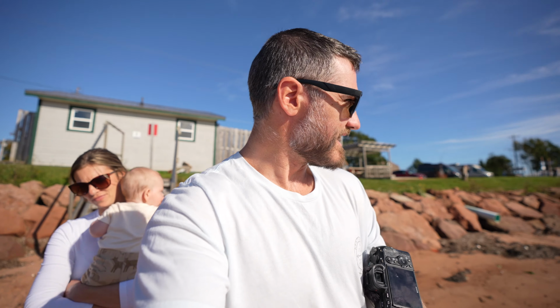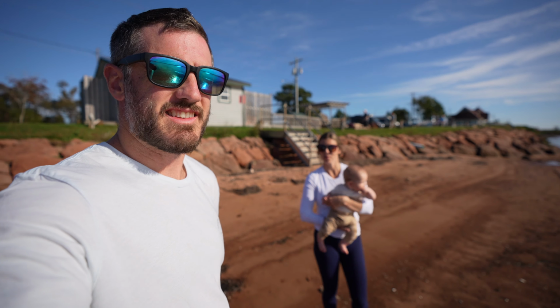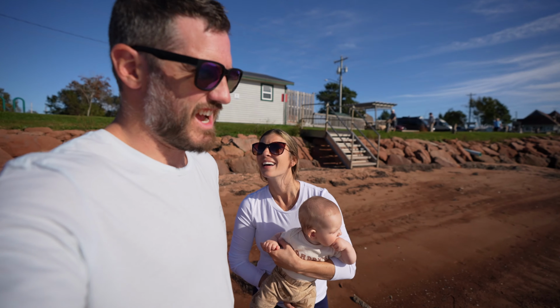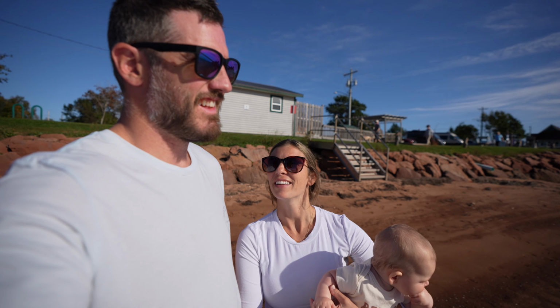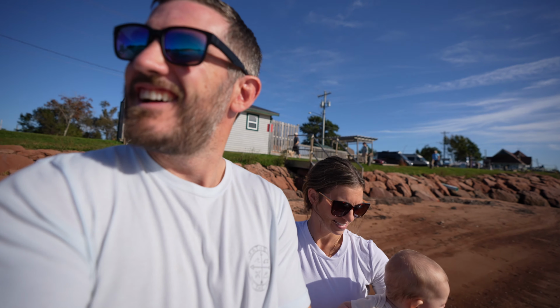Red sand. PEI loves their red sand. Red dirt. Oh gosh. All right, we might be bailing on swimming. Oh, we're both bailing? It's so shallow. Oh, he's talked himself out of it. Hasn't he? I don't know. Maybe.